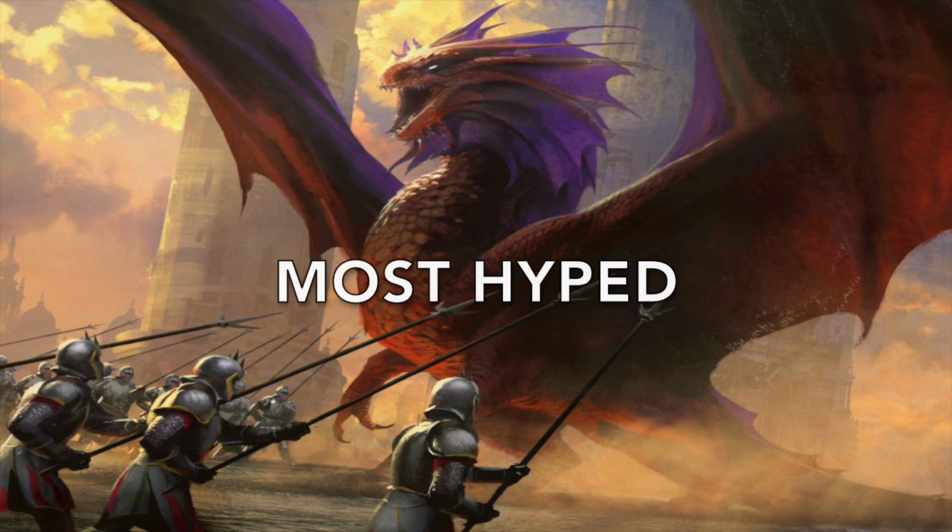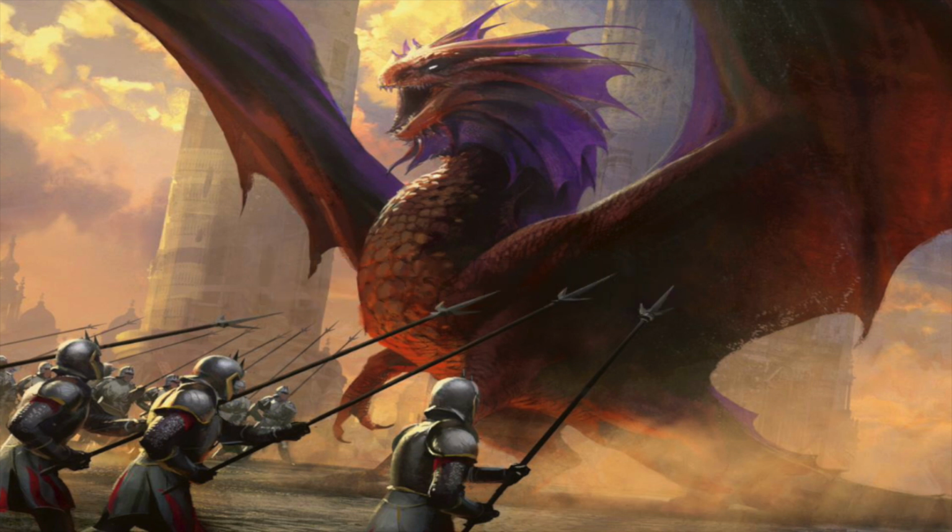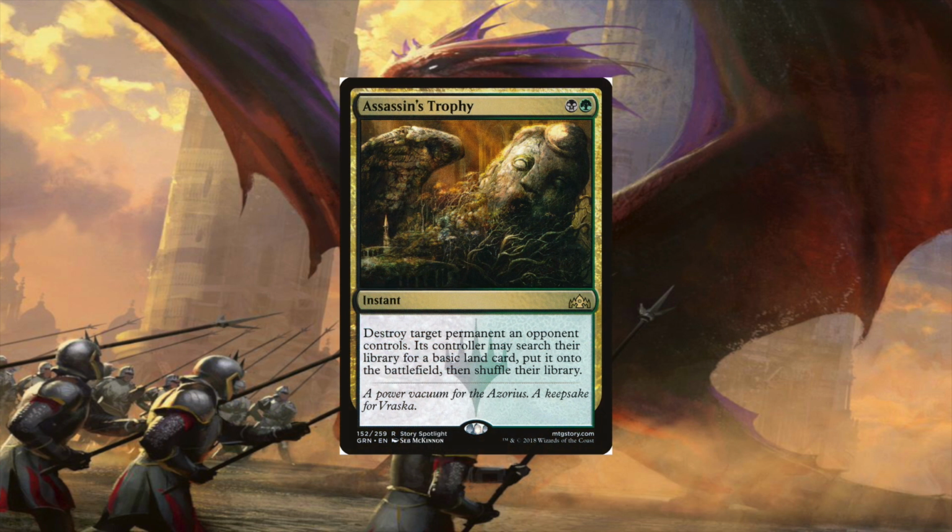First category we've got is most hyped, and we're gonna pick one or two from each set. Sounds like a plan. So the first one we've got on here is Assassin's Trophy. Yeah, this card is sweet. It does everything that you want in a removal spell. It destroys a permanent for 2 mana. That's nuts. You don't need anything better than that.